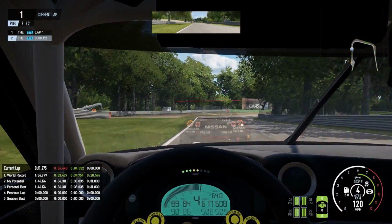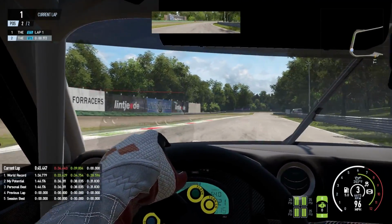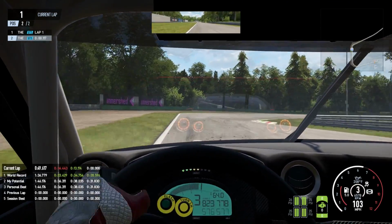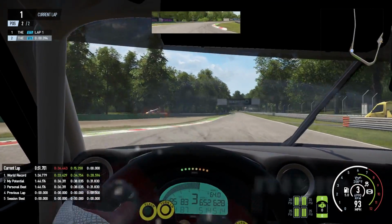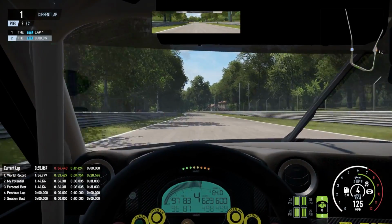Going into the first Lesmo, down into third gear. Try and get a nice early apex and get on the power nice and early. We did that reasonably well. And this is the corner that really got us the time back. Down into third gear, skim the apex of that curb and really get on the power early. You can see how well we did that there. We absolutely nailed that corner.